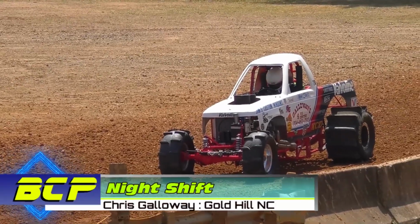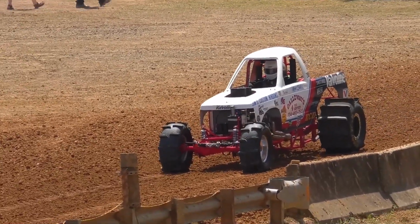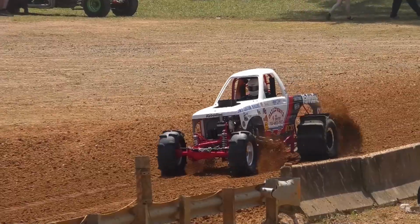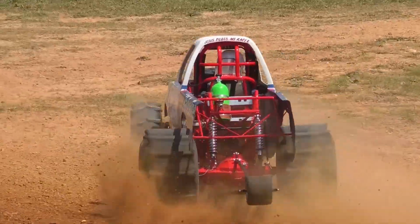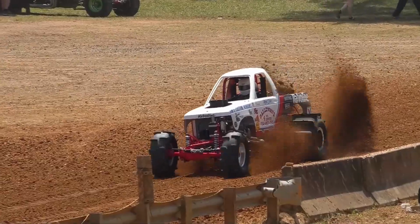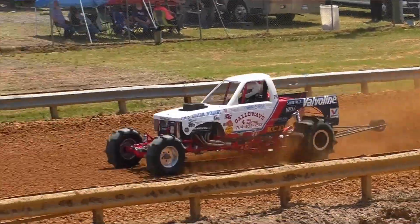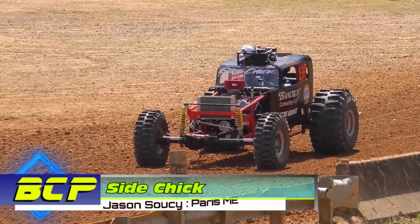Now Chris Galloway back on the starting line in Night Shift. He rolls into the beam to light the tree and set off the green. Still bouncing an awful lot, but it looked like the rear end was hooking up a lot more in that ride as he, again, right around the corner. These guys are not afraid to get in there. A 2.459, so he betters his session one time by quite a bit. He ran a 2.612 in session one. Again, though, the truck kind of rocking and rolling its way down through the timing lights. KCD-tuned truck looking good here in Sanford.